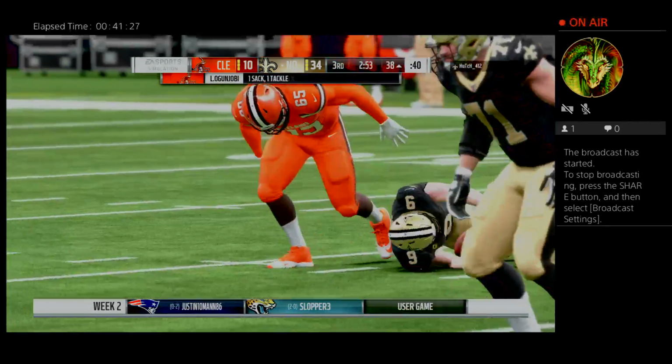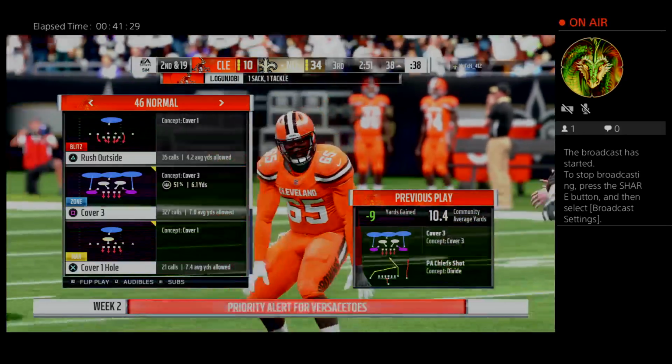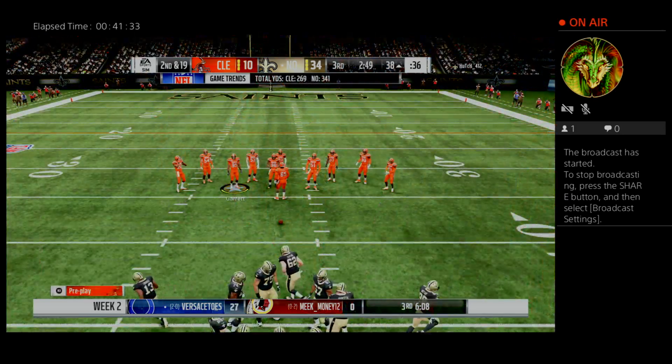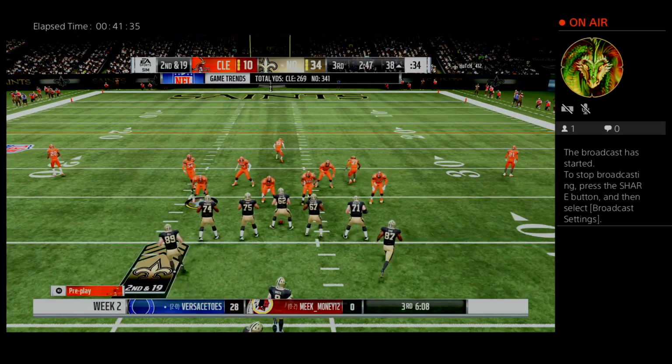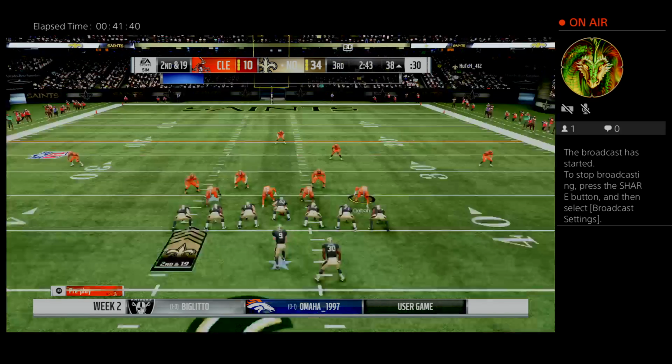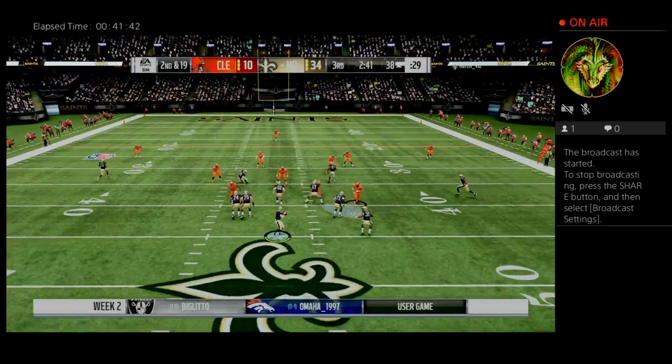And he's going to be taken down. Pressure gets there back at the 39-yard line. Larry Ogunjobi coming up the middle, gets him there for a loss of about 9. And they need to work to at least get some of this yardage back after the sack. 2nd and 19.